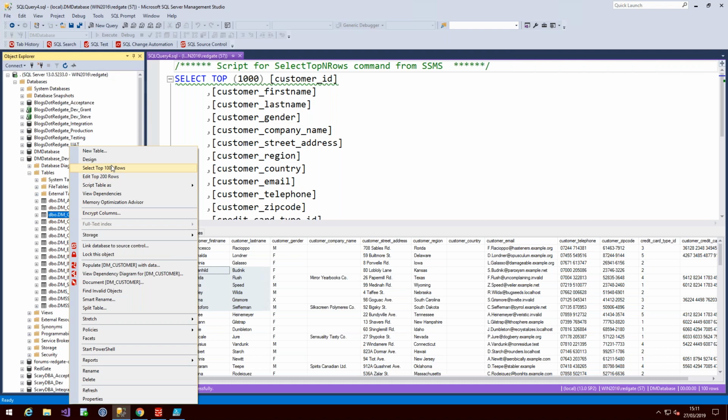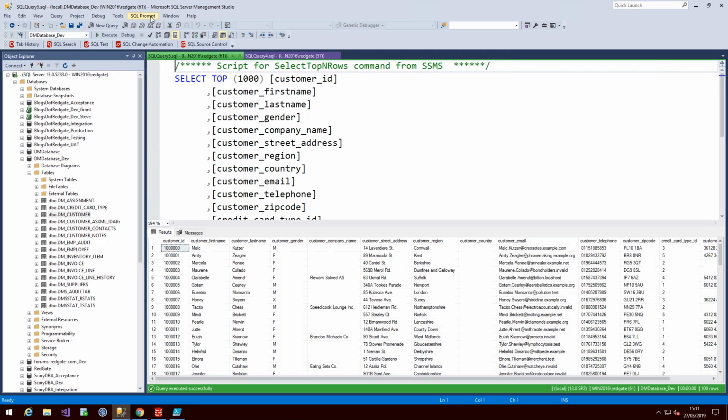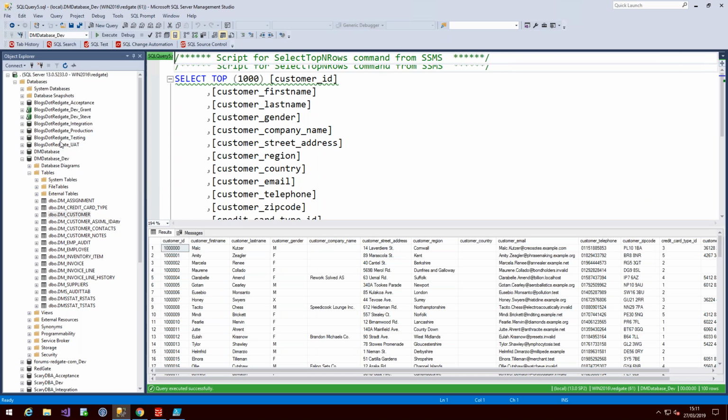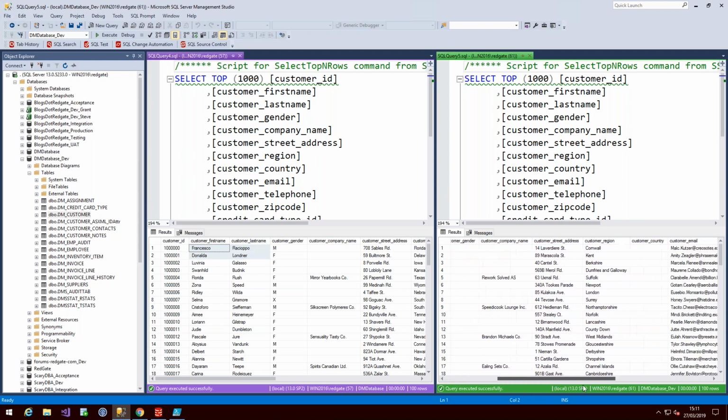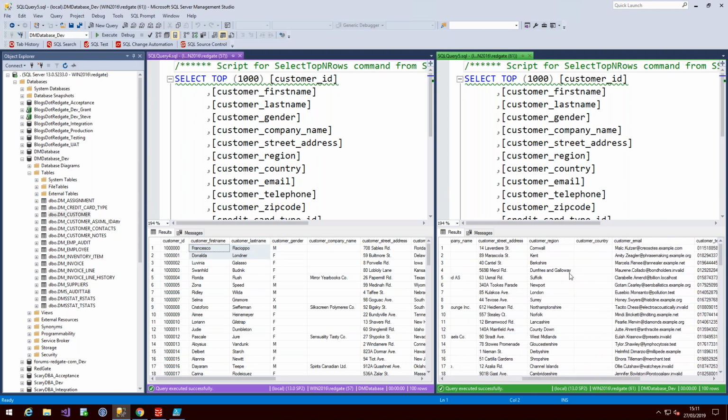And actually, when we open this up and take a look at our customer table, you'll notice that there is a huge difference. Where before we had people such as Francesco Racioppo and Donaldo Laudner, we now have Malk Kutzer and Amity Ziegler. And actually, in this anonymized data set, you'll notice that we have realistic addresses, realistic email addresses and phone numbers. So this is everything that a developer needs to come in, self-serve themselves, create themselves a clone, link it to source control, work on it, anything they need.